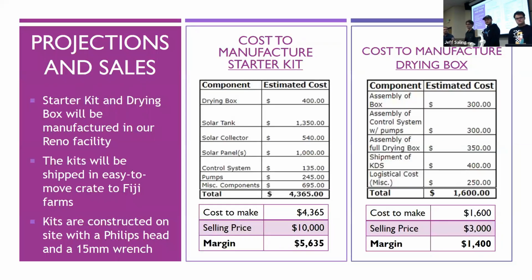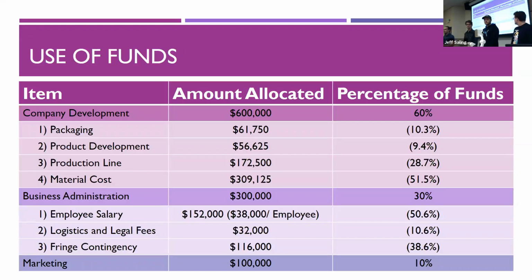Finally, for our starter kit as well as our dryer box itself, our margins will be about $2,400 for the starter kit and about $1,600 for the dryer box itself. Those margins will be used for development as well as shipping from the Reno area all the way to Fiji. We're using a large shipment container and putting it into small container boxes made out of wood. Each of these products can be assembled using only 2 tools, 1 Phillips head screwdriver and an 18mm socket wrench. This is allowing them to drop it right on the farm, off grid, without any use of a power tool to assemble it.